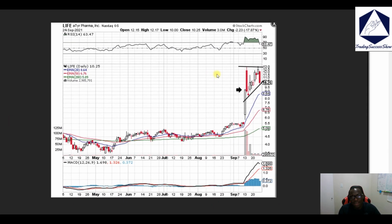Life, I called this one out last week that I'll be looking for $13 or more. We got to $13, double reject, which is a double top. Okay, this pattern is a double top pattern, which indicates or means a reversal. So right now we're reversing back into the support. So if this $10 area holds, I think we'll continue to push on the name, higher and higher.